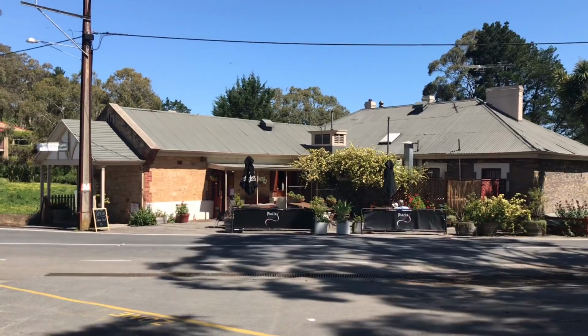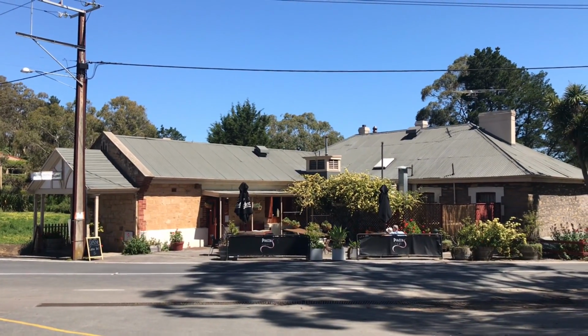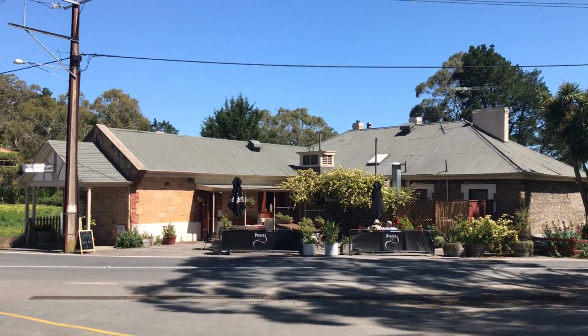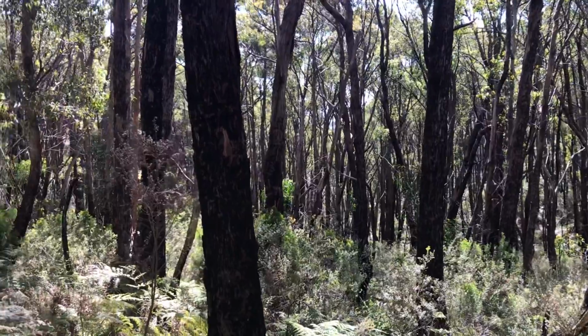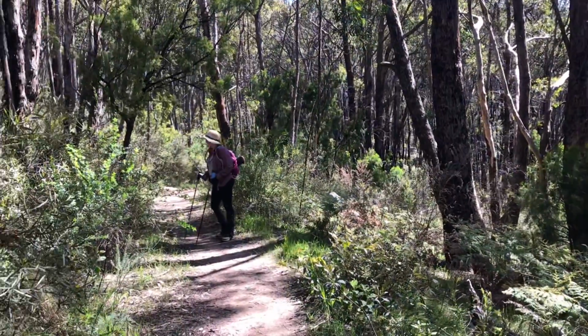Welcome sight. This is the Scenic Hotel at Norton Summit. If you're lucky enough for this little patch to be open on your walking day, great spot for coffee and food. Well, after a particularly loud road section, we are now heading into Giles, and it's absolutely gorgeous through here.